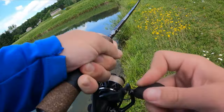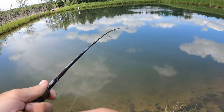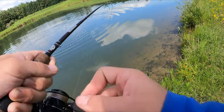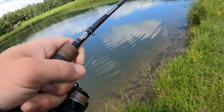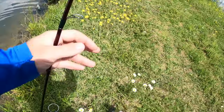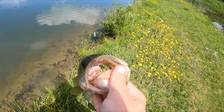That was a nice fish. There's a fatty. It's like a 2.5 pounder. Chonk. He absolutely choked it though.